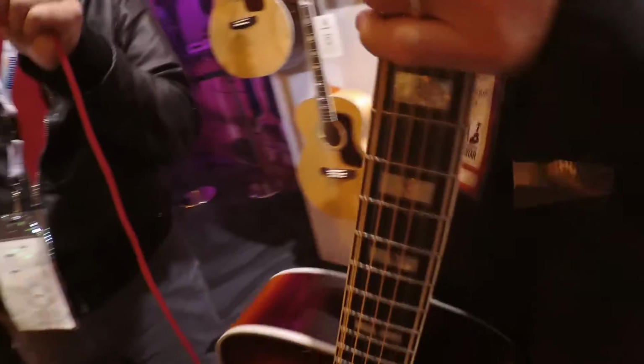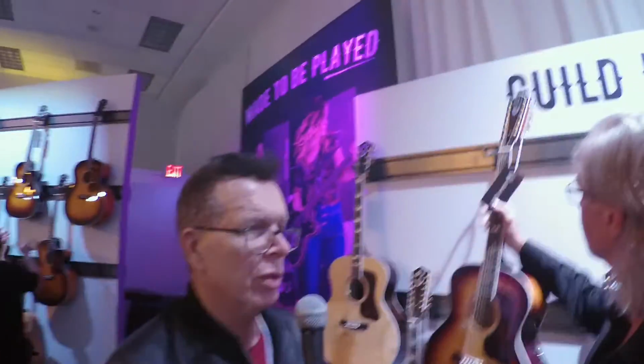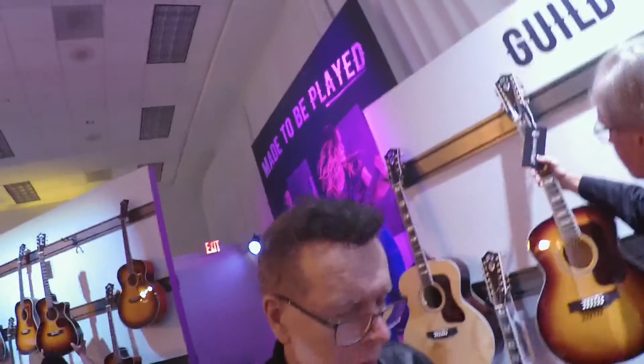Now, I tried the acoustic here, the F40, and then I walked over to this wall over here, and I picked up one of these guitars, and I thought, these guitars, it felt great. And then I looked at the price, and I think my jaw fell open for a moment. Can we walk over and look at these?